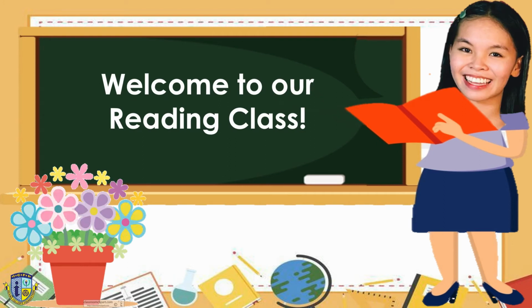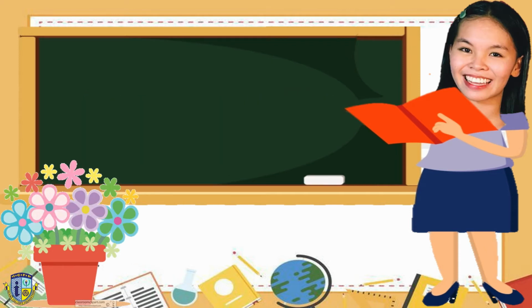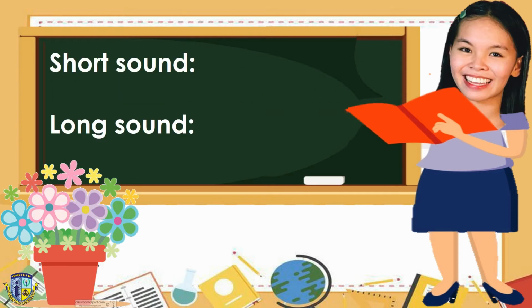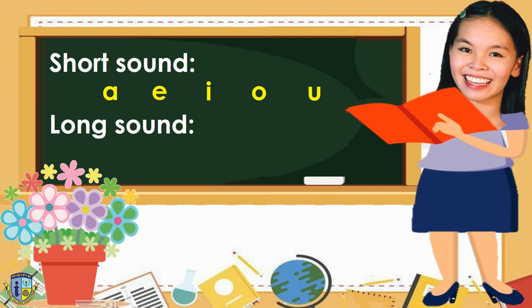For today's lesson, we'll be focusing on the long vowel sounds. Remember, we have 5 vowels. They are the A, E, I, O, U. Vowels make 2 sounds, the short and the long sound. The short vowel sounds are the A, E, I, O, U. And the long vowel sounds are the A, E, I, O, U.